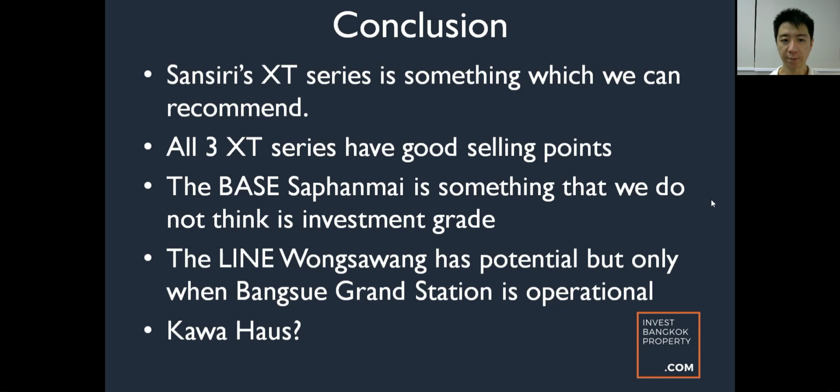XT Phaya Thai: Phaya Thai BTS is going to be a very important station, so you can read my article to find out why. XT Hui Guang is located just next to Hui Guang MRT station, where a lot of offices are. If you ask me, I'm very familiar with the offices around Hui Guang because our office is there.